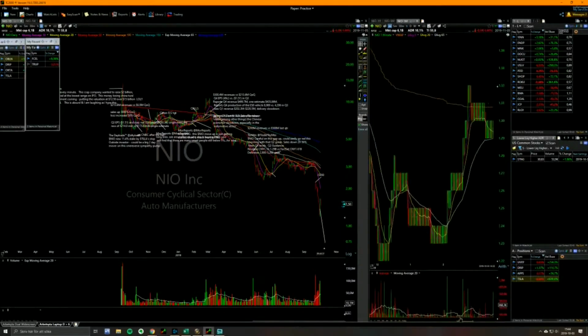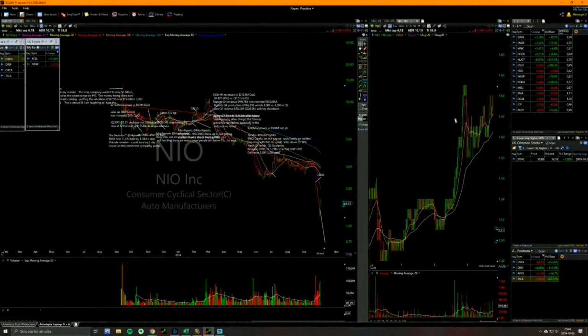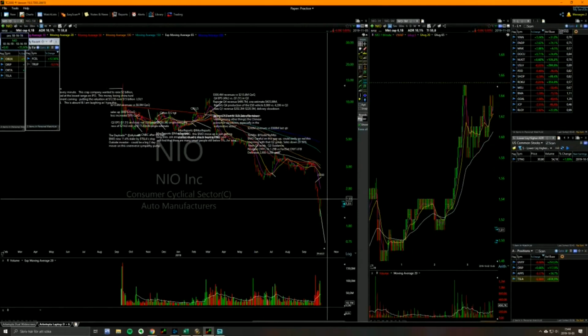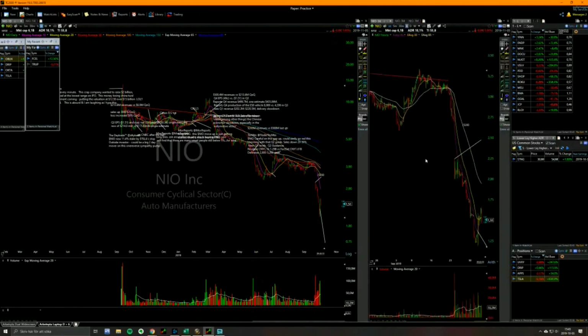Look at the move. Opening range highs, the thing went from 123 to 165. That's like what, 35% intraday, not bad. Ultra liquid, you can do like 100,000 shares of this thing. You can do 500,000 shares of this thing with a market order without even moving the price.